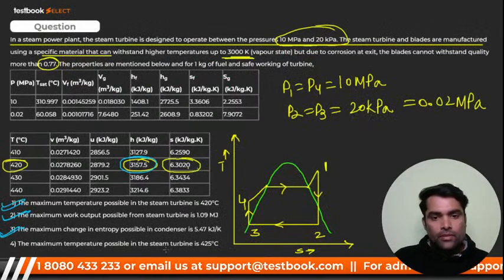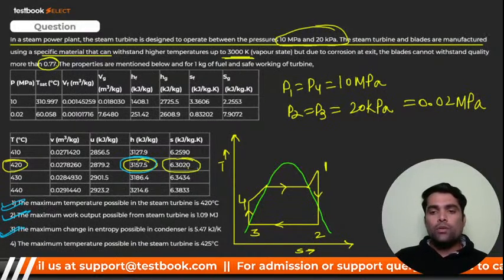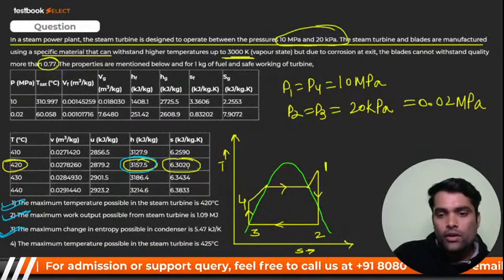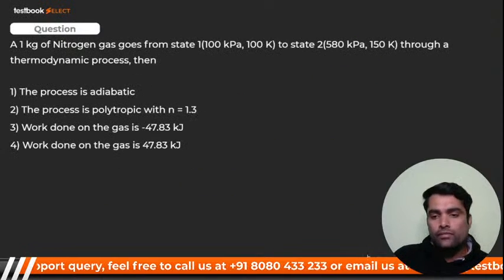The maximum temperature possible, no, that means 1, 2, 3 is going to be correct. 3 statements will be correct. This is a new category of questions which has been introduced by IIT Bombay. Okay, I hope you got it. Now, my dear, we'll go for the next. We'll go ahead and see this one.